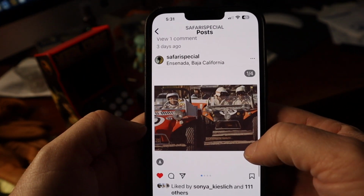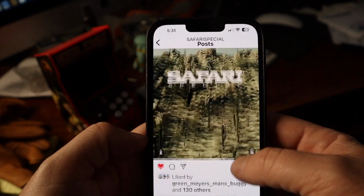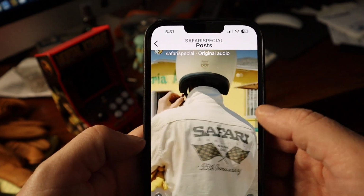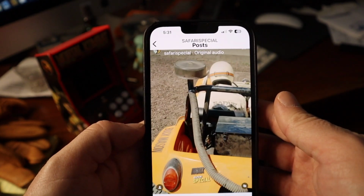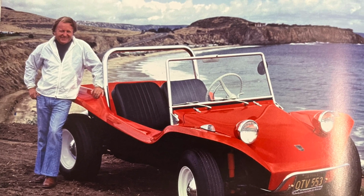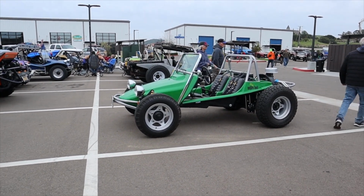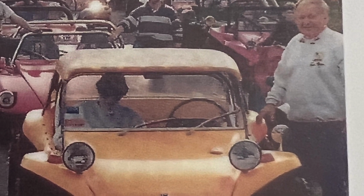Again, you can catch up with a lot of that stuff on the Meyers Manx Instagram account. I've just been watching it and rooting them on. I suggest it if you're interested in what's going on in off-road racing. It's really great to see Meyers Manx embracing NORRA and going back to its roots of off-road racing, because that's the spirit of Bruce Meyers. That's what he would want to see for sure. They're really just honoring his tradition and his vision of what a Dune buggy can do.